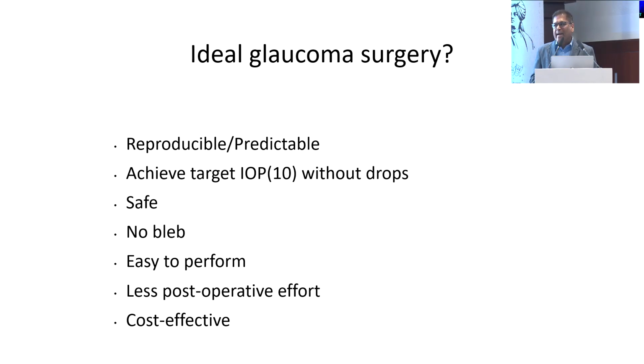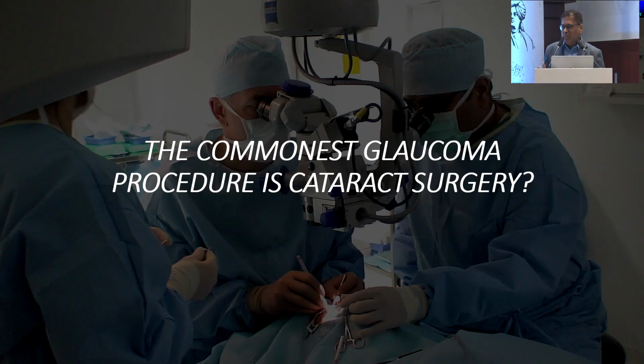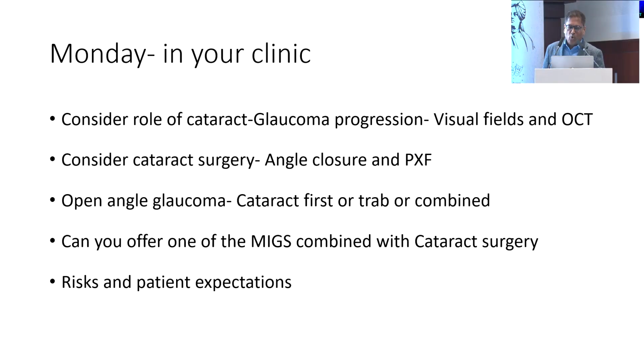So again, what is the ideal glaucoma surgery? We are still in search of the ideal glaucoma surgery, but these are some of the characteristics. And perhaps cataract surgery lives up to most of them, but it doesn't reduce the pressure to 10 millimeters. Is cataract surgery one of the commonest glaucoma procedures?